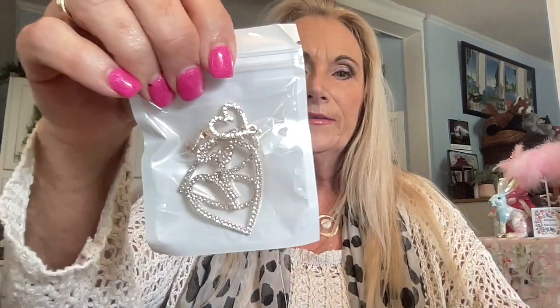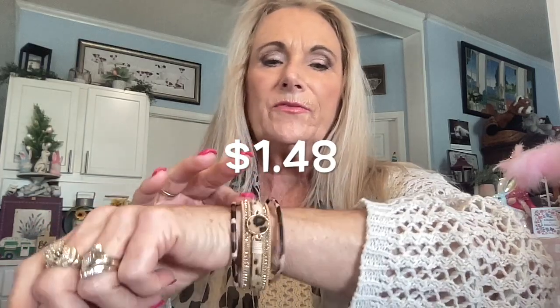But anyways, let's get into this haul. Let's see what I found. I'm just gonna pull it out randomly. The first thing I'm seeing are some heart earrings that are kind of in gold. Oh, I forgot to tell you, I got this at Temu too, so this goes with it, and this was about $1.48, and then I got my earrings.